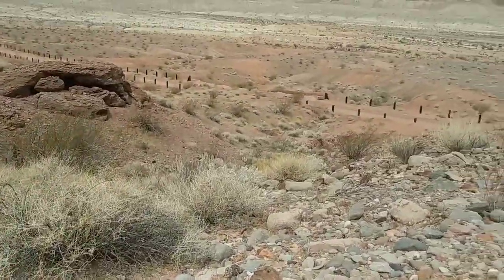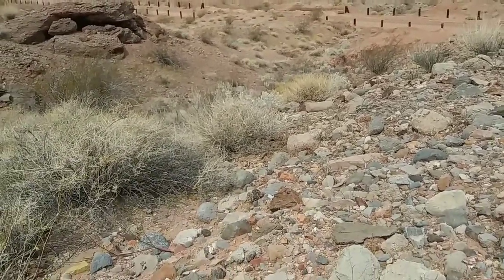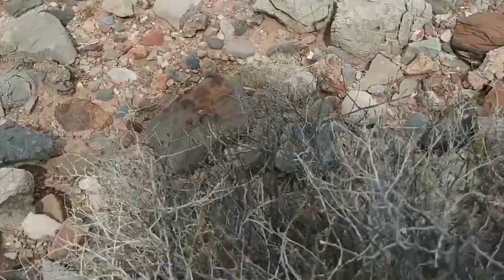We're hiking our way out of here to head home. If I do find something just as cool, I will bring you back. And let me show you something real quick. These little bastards.